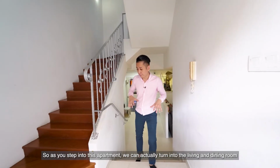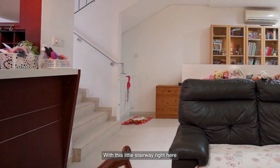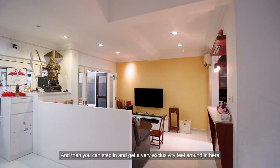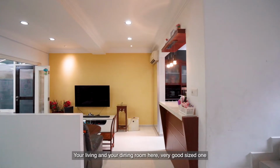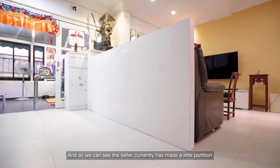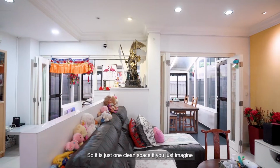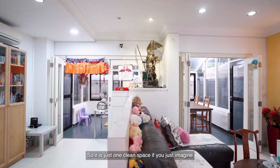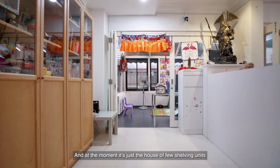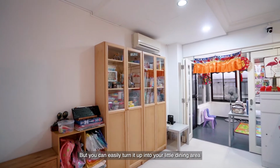So as you step into this apartment, there is a little stairway right here before you enter your living and dining room, and then you can step in and get a very exclusive feel all around. Your living and dining room right here is a very good size, and as we can see, the seller has currently made a little partition, but this was not part of the original fitting of this apartment. So it is just one clean space, and imagine so much space to play around with here, beginning with the dining room section, which at the moment just houses a few shelving units, but you can easily turn this into your little dining area.